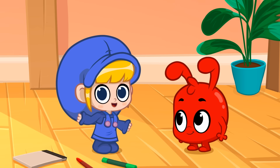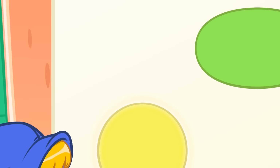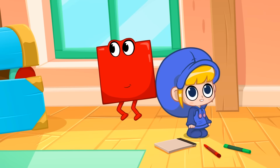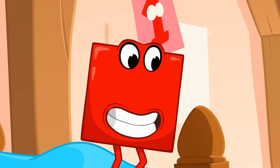Hi, everyone. Yay! Today, Morphle and I are going to show you different kinds of shapes. There are different basic shapes. There are circles, squares, triangles, rectangles, and ovals. Morphle, morph into a square. Do you know anything that has the shape of a square? Prism!